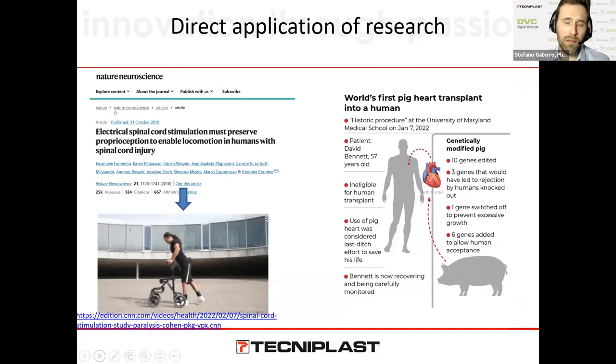It's very easy to speak about direct application of animal research if you mention these two examples. On the left side, there were some studies performed in rats and non-human primates, and the scientists in Lausanne developed a patch that goes on the spinal cord. With application of this patch, this Italian man, who was fully paralyzed, could walk again. And we learned already before about the transplantation from transgenic pigs into humans. Unfortunately, the patient has died. But these are direct applications, which is actually sensational research.